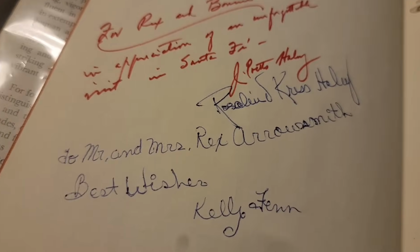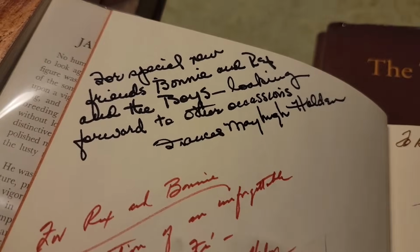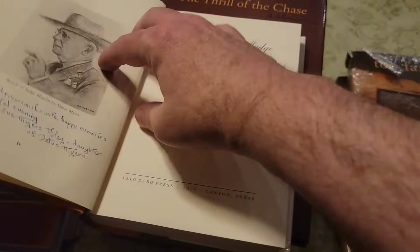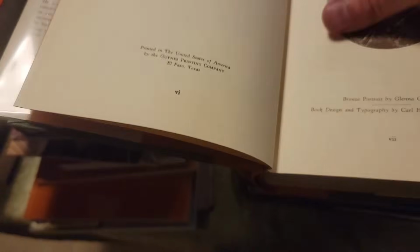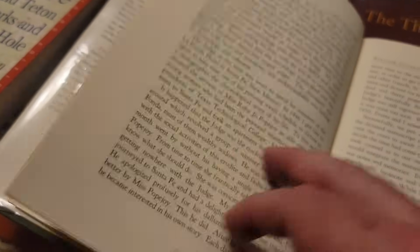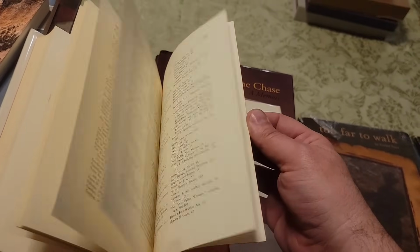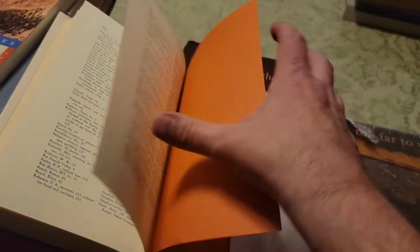Look at that. To Mr. and Miss Rex Aerosmith, best wishes, Kelly Fenn. It was kind of passed around. Really cool. I mean, with all these signatures, this is one of a kind book. But the cool part, if I can find it, the cool part is, again, if I can find it. Hang on. I remember this was an interesting one when we bought it, when K-Pro bought it. I was around back then, but I was like, yeah, if you want to buy it, you should buy it, you know. All right, let me find it.